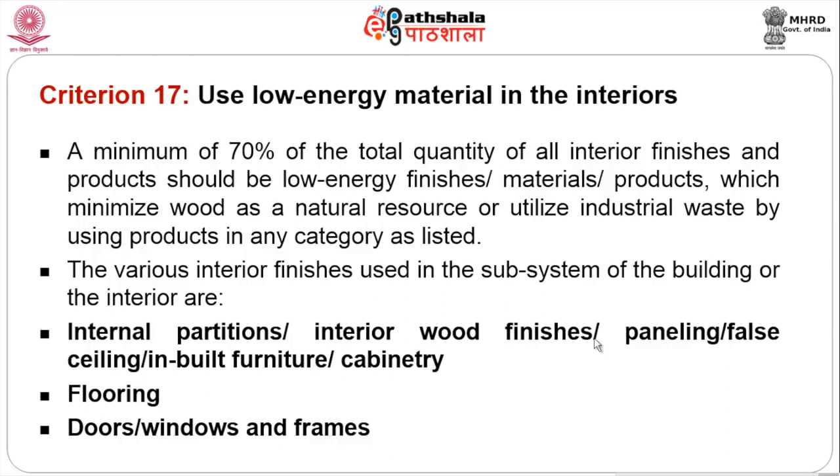In one sense, it is correct. But if we look at sustainability of wood as a material, we need to pull down trees. And as I had already told, pulling down a tree is in a way destroying a smaller ecosystem. So, in my opinion, wood cannot be considered as a very green material. Therefore, in certain cities, in principle, wood cannot be used as a building material. If we cannot use wood, there are other alternatives which can be used. The various interior finishes used in the subsystems of a building's interiors are internal partitions, interior wood finishes, paneling, false ceiling, inbuilt furniture, cabinetry, flooring, doors, windows, and frames.